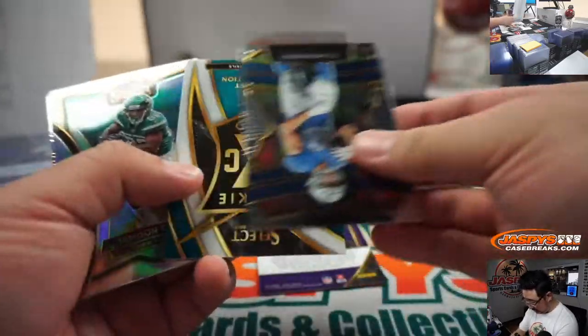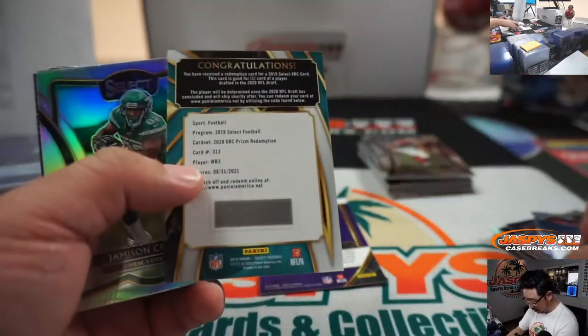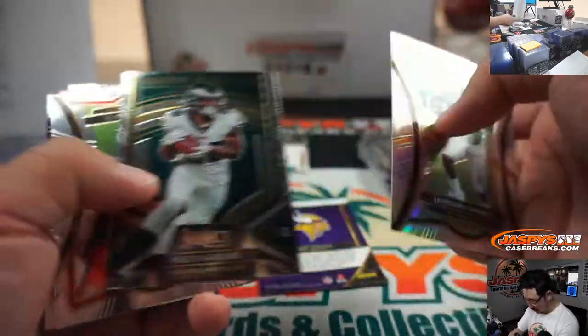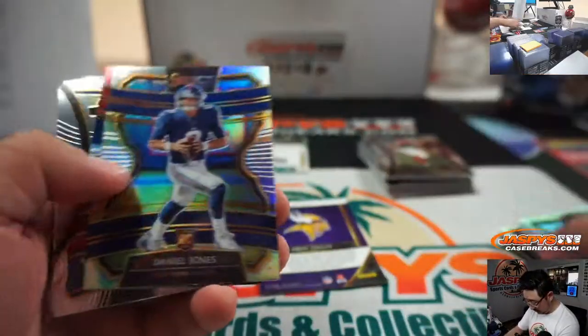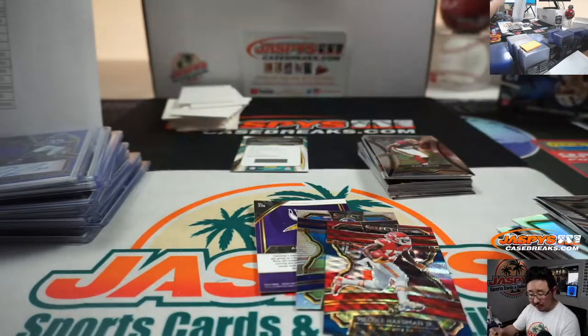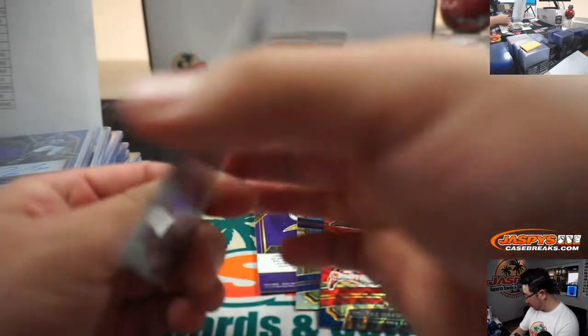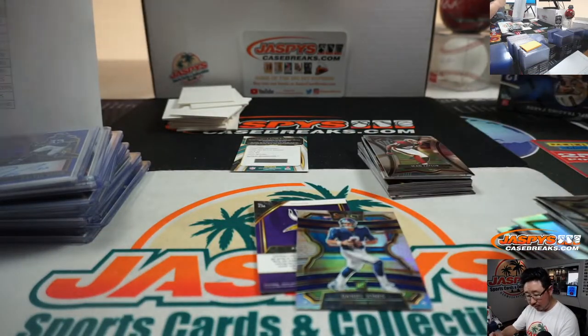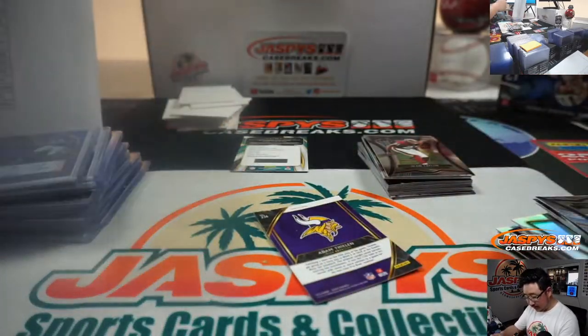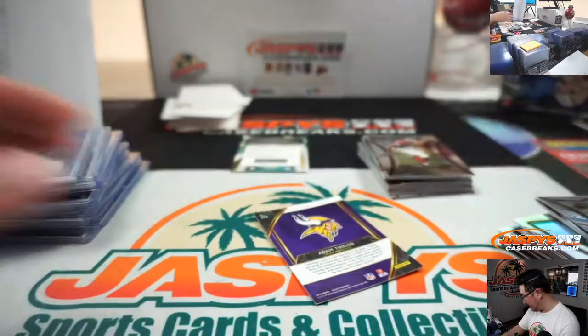There's Adam Thielen field level. And our first XRC card, wide receiver 3. Who's going to be wide receiver 3? There's Von Miller field level for Riley and the Broncos. Mecole Hardman Jr. tricolor for the Chiefs. Chad Wright to 199. Daniel Jones rookie for Sen Yin.